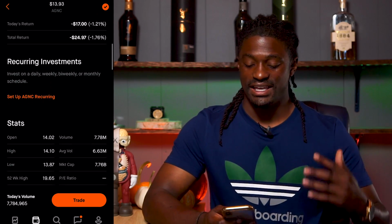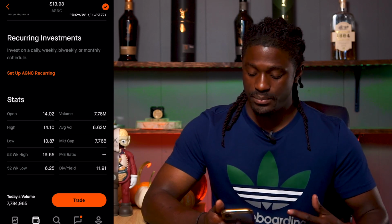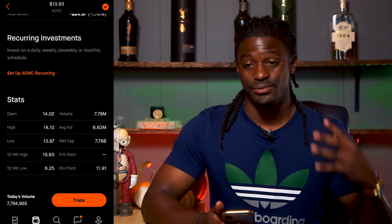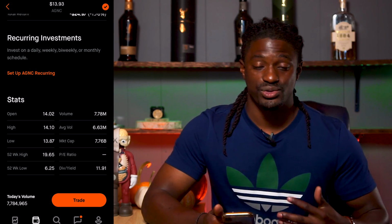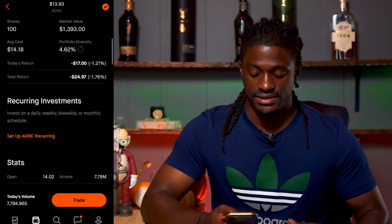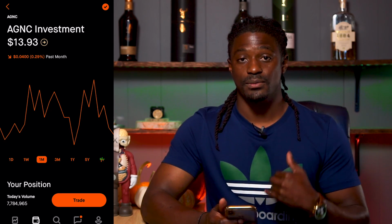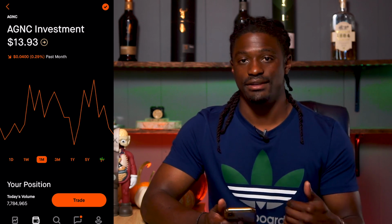Now, this company has a very large dividend yield. It's actually double digits. It is 11.91% dividend yield. So this company is a real estate REIT that pays me out every single month. And right now I'm making around $12 a month from AGNC. So I'm almost at the point to where they're paying me enough to buy a full share of them back. Right now, AGNC is at $13.93.